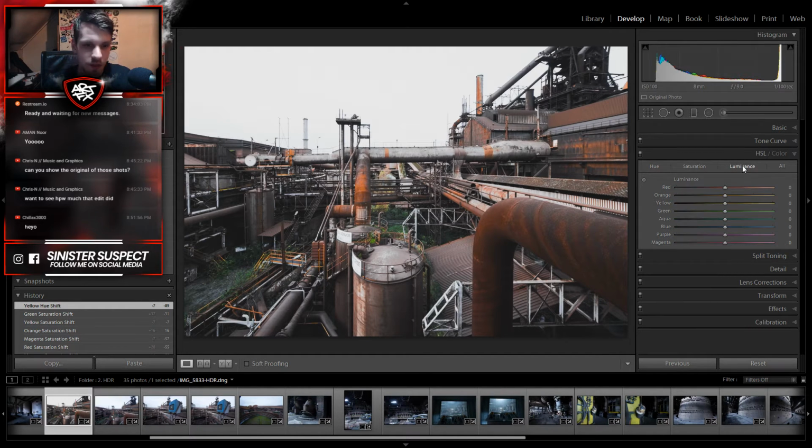Next up is the Luminance Tab. In the Luminance tab, you could actually change how light or dark a color is. So you can actually still change some stuff. Even though we've desaturated some colors, we can still affect the brightness of that color. So reds, I can see, do I want to bring those down or up? I'm actually going to bring them down a little bit, so they're going to be a little bit darker. Orange, you can see what that does. So we can really affect this image pretty selectively actually.